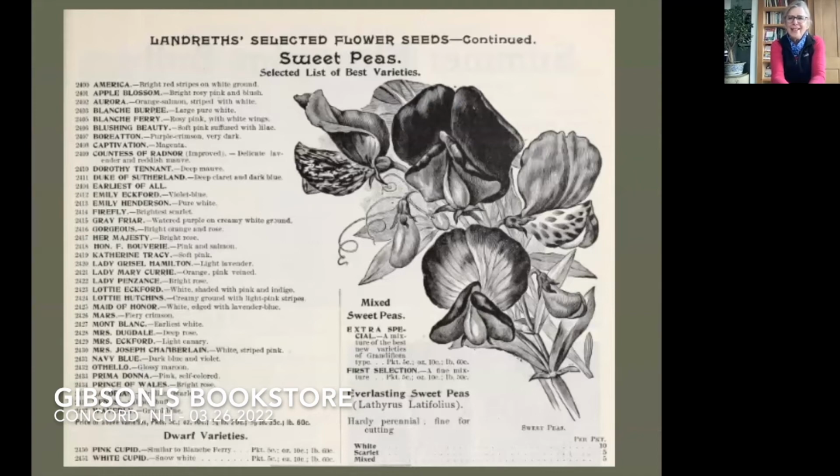And back in the early catalogs, there were hundreds of different sweet peas. I think the Landreth sweet flower seeds had 100 different sweet peas, and I love the names of some of them: the Emily Henderson and the Gray Friar and Her Majesty and the Catherine Tracy and Lady Griselle Hamilton. And I mean, wouldn't you just choose those just based on the names alone? I mean, you don't need to know what color they are or what they smell like just to be able to say, I'm growing the Lottie Eckford sweet pea would make me feel proud.